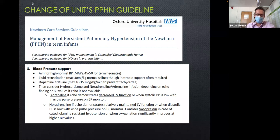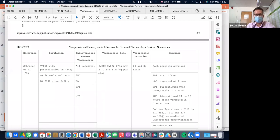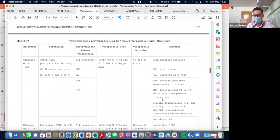So I would go, because there is a very, very superb table. Here it is. So this is the paper. And these are these studies, the four studies. The first one is a TAPVD case, only two cases, but both improved.